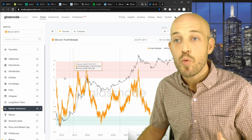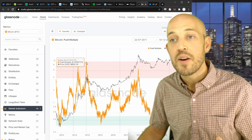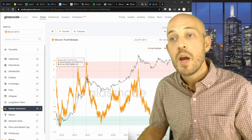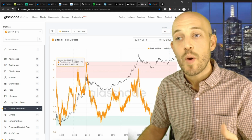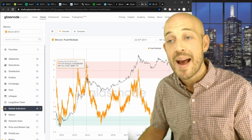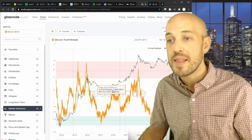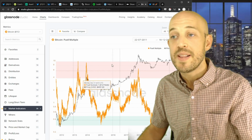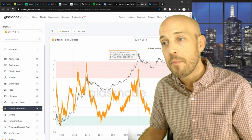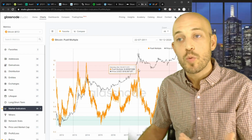The price shot into this red band, indicating time to sell. Then a little bit later in the 2013 December price peak of $1,150, again, we have the Bitcoin price shooting into this red band, indicating time to sell. Both of those would have been tremendous times to sell because there's a massive correction following that. And notice it doesn't falsely call any other time to sell in between then, because the orange line does not go up into that red band up here until the 2017 $20,000 Bitcoin price, at which point the orange Puell multiple line shoots up into this red band again.